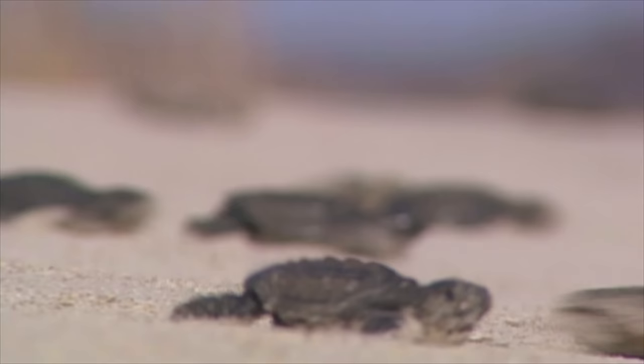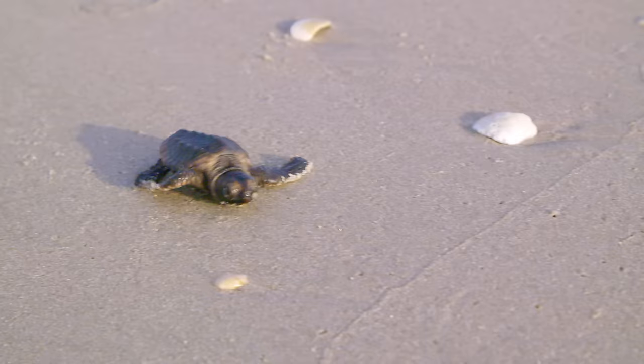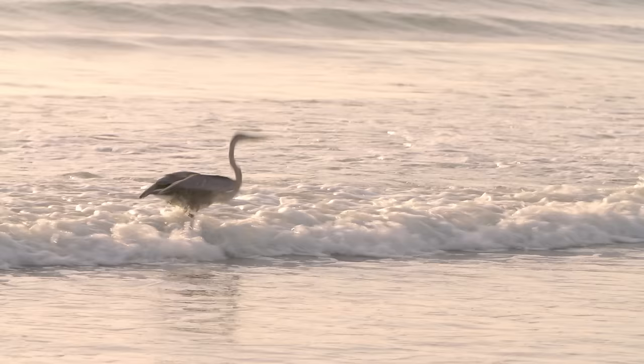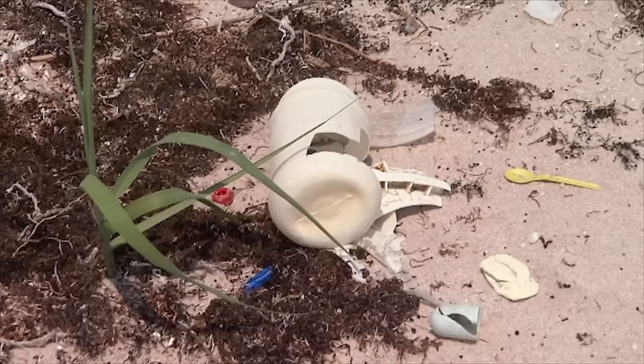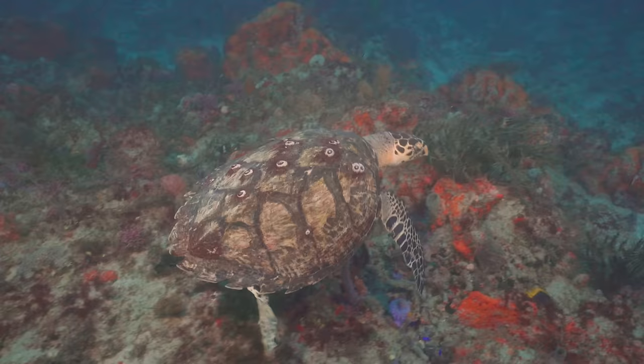All sea turtles have to dig their way out of their sandy nest. Once they emerge, they do their best to race to the ocean. Finding the ocean is no easy feat, and hatchlings face a lot of obstacles. Natural threats like predators and human-made threats like trash can block a baby turtle's path, and only one in every 1,000 reach adulthood.